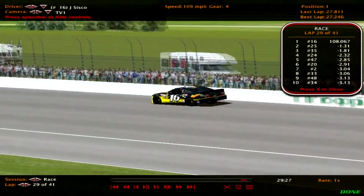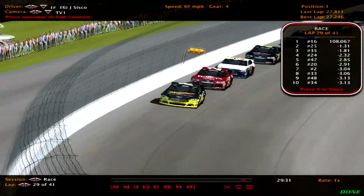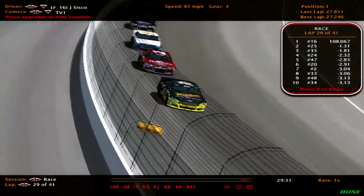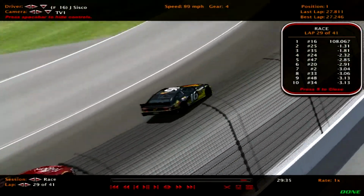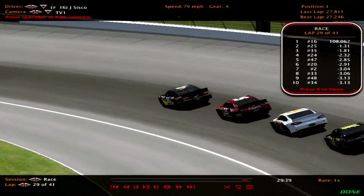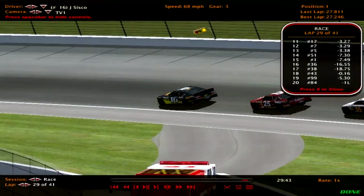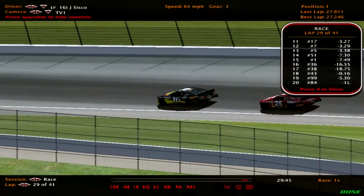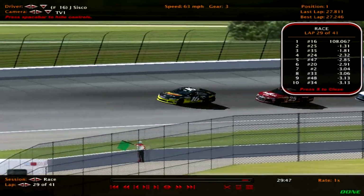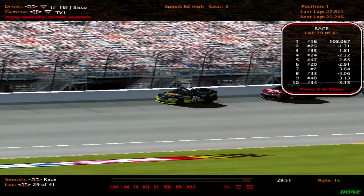James Dalton. Poor James Dalton. He was doing maybe good too, I think. Running around in the teens for his first career race, but unfortunately his day ended. I don't think so. No, he's still in his race. That car is totaled. Yeah, it's totaled. All right, guys. I will see you guys back at the line again.